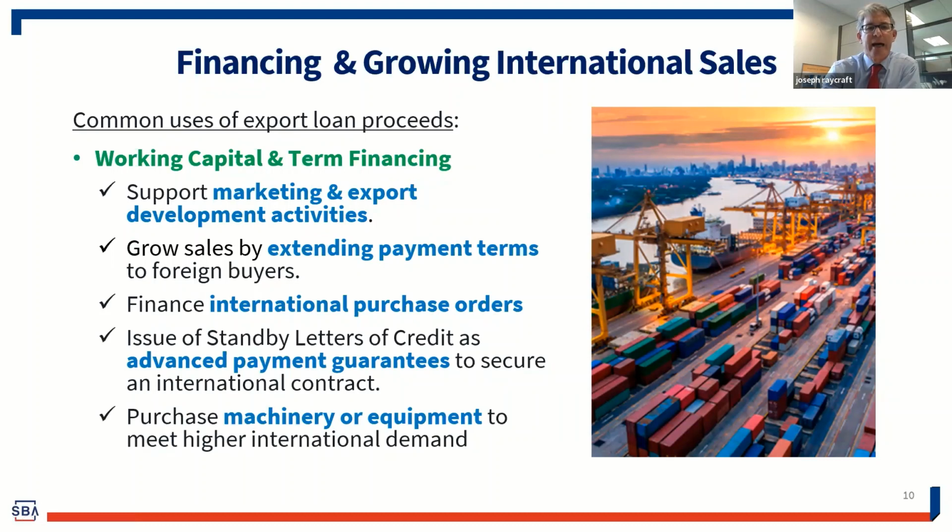So these are just some common uses of an export loan. We've talked about a lot of these. If you're looking for some permanent working capital for marketing or export development activities, an export loan could be a good use. We also talked about the STEP program, which is a grant program that could offset some of these costs. So you definitely want to look at that.